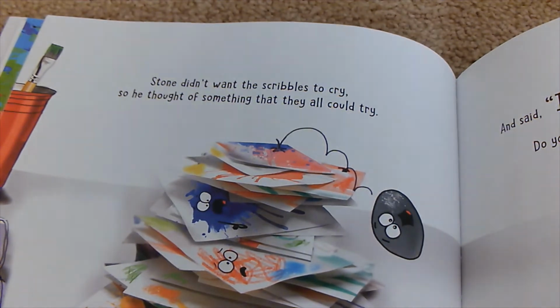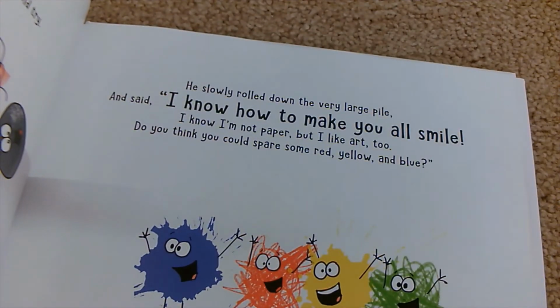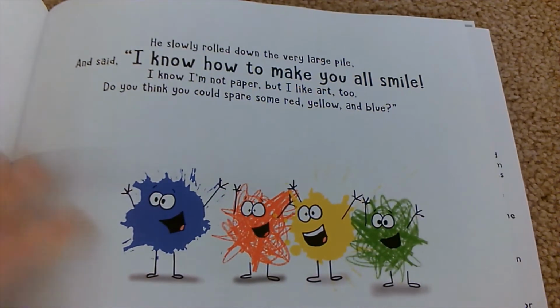Stone didn't want the scribbles to cry, so he thought of something that they all could try. He slowly rolled down the very large pile and said, "I know how to make you all smile. I know I'm not a paper, but I like art too. Do you think you could spare some red, yellow, and blue?"